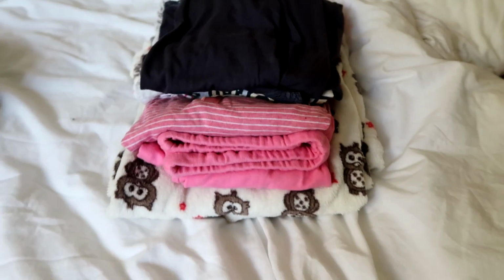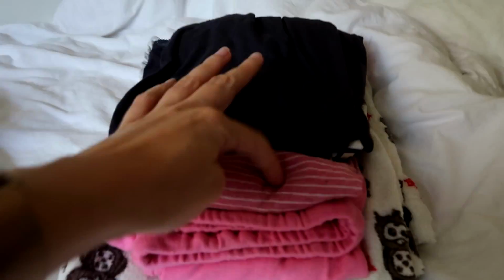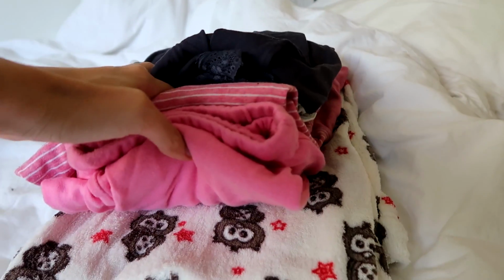Then this is my stack of pajamas. I got rid of a lot, actually. So this is what I'm left with. I have a nightgown, then a short set of pajamas, and then this is a longer, thinner set.